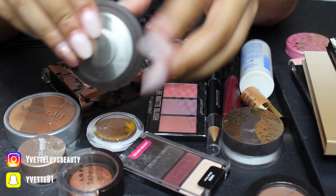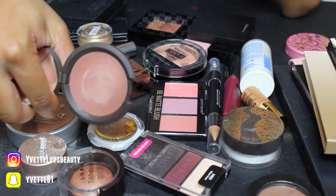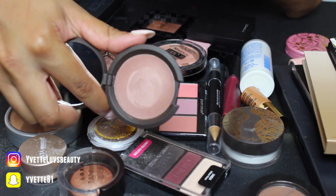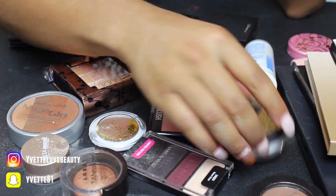Here's something good. The Becca Poured Shimmering Skin Perfector in Rose Gold. I believe I've only swatched this, and it's so pretty, but liquid highlighters, or cream highlighters I should say, are just not my thing. So yeah, we're gonna let that one go.